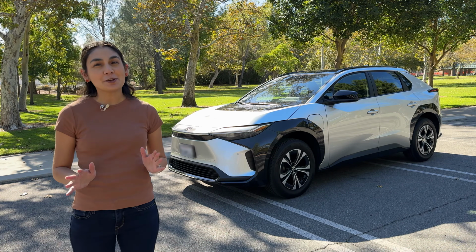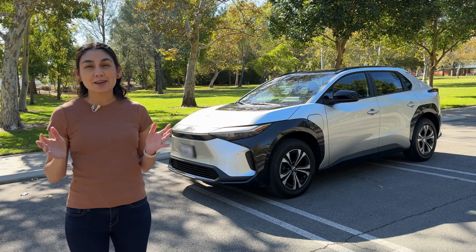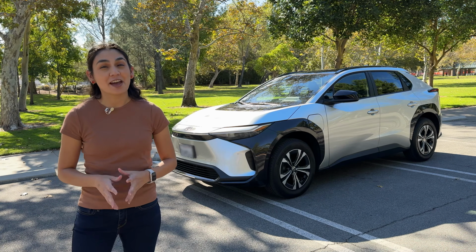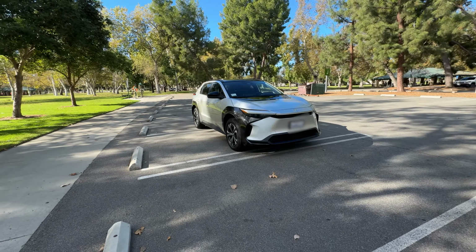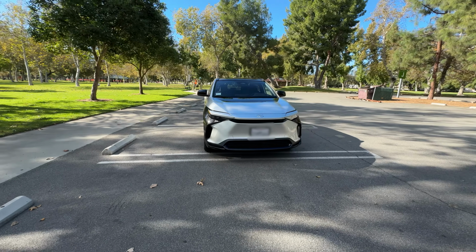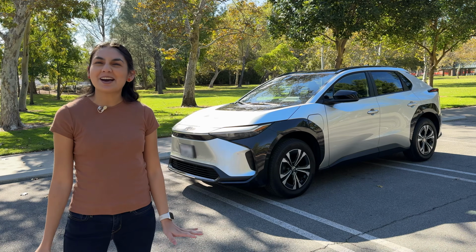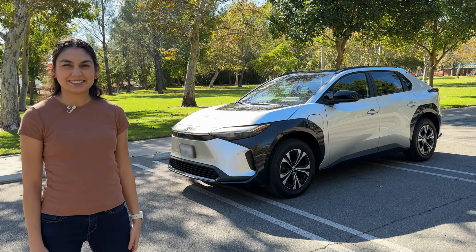Toyota sells a lot of vehicle models like the Prius, Corolla, and many more. What do these have in common? Well, for one, they all have actual names. Today we're checking out the all-electric bZ4X. Yes, that's the name they went with. I've got to say, this car is a bit odd, but let's get into it.